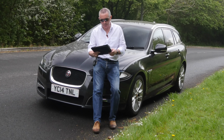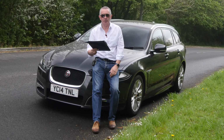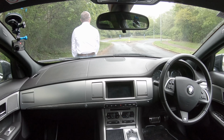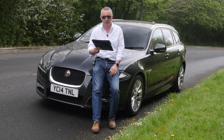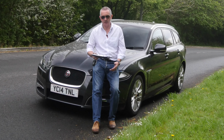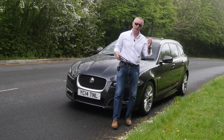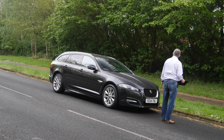It's automatic, has done 58,436 miles, fuel economy urban 46.3, extra urban 62.8, combined is 54.3, 0-60 time of 8.2 seconds, top speed of 134 miles per hour, 197 brake horsepower, 16 valve engine. As I say, it really is a lovely car, great to drive, and probably one of the best looking estates in my opinion.